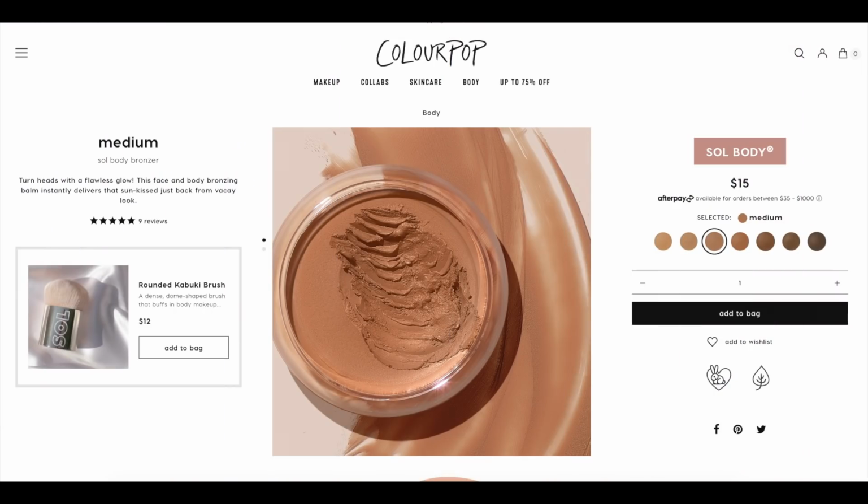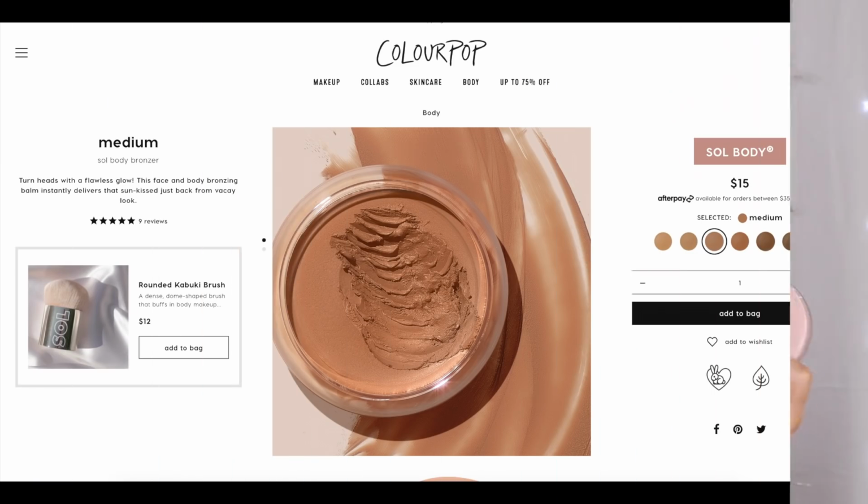These are the Soul Body Face and Body Bronzing Balms. They're from ColourPop or from Soul, whatever you want to call them, but you can find them on the ColourPop website. I guess it's just like a baby website or like a baby brand. And like ColourPop's like their mom and dad movie. These are so good. I feel like I hear nobody talking about them. Like nobody raves about them.